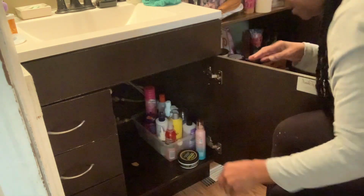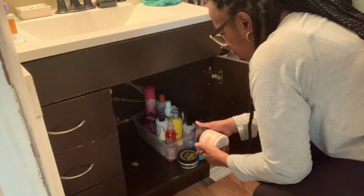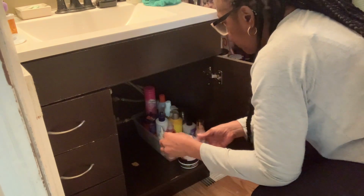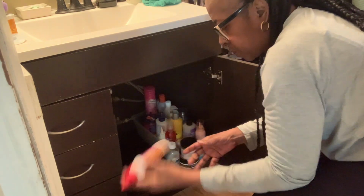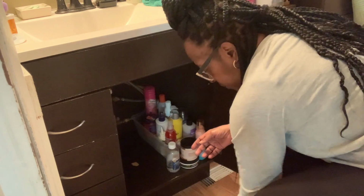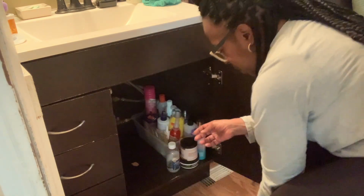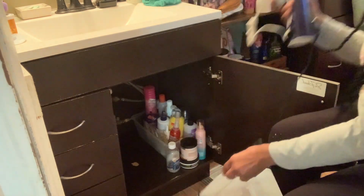That's some hair wax. Down to almost just one bin. I have a completely empty bin.